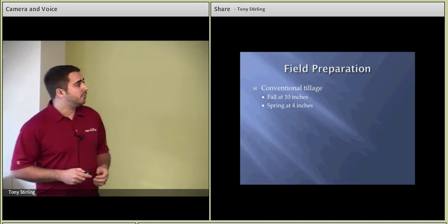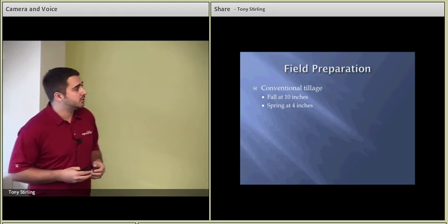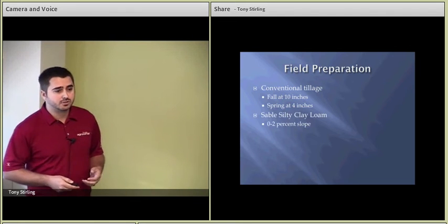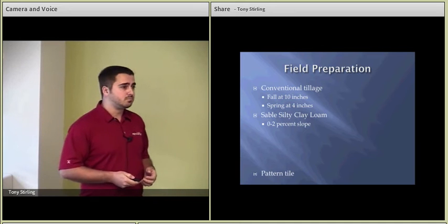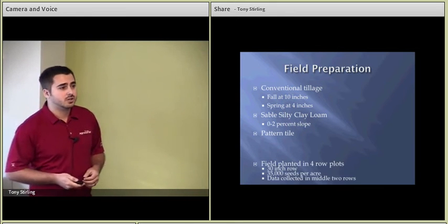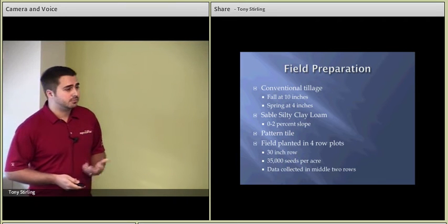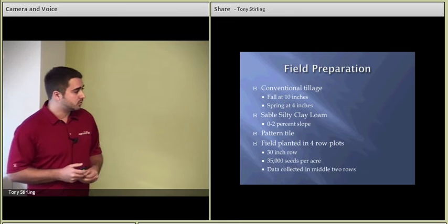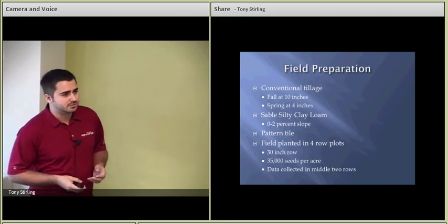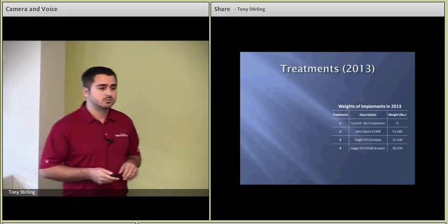So the field prep: conventional tillage, with a fall application of a ripper 10 inches deep, and a spring application right before the planter with a field cultivator at 4 inches deep. The soil type was a stable silty clay loam, 0 to 2% slope. Pattern tiled on 40-foot centers. And then the field planting was in 4-row plots, so 30-inch rows, 35,000 seeds per acre. And then the data collected was just in the 2 middle rows.